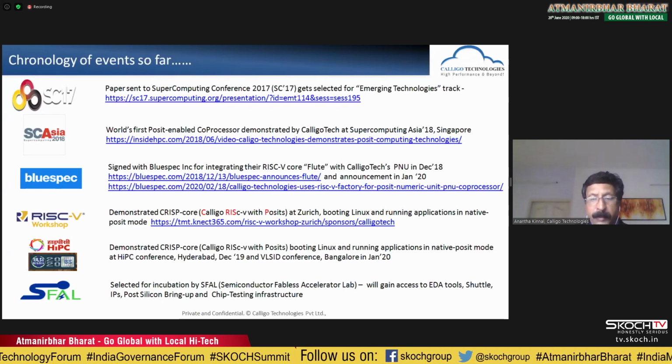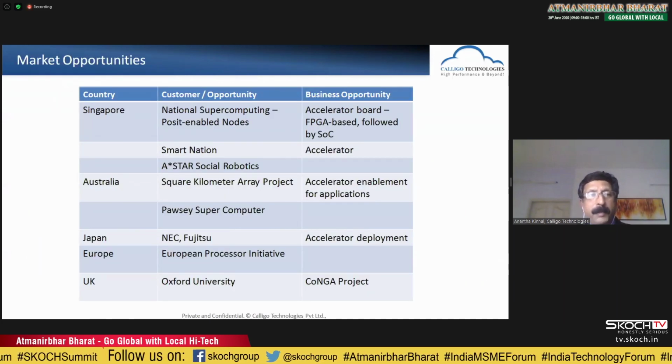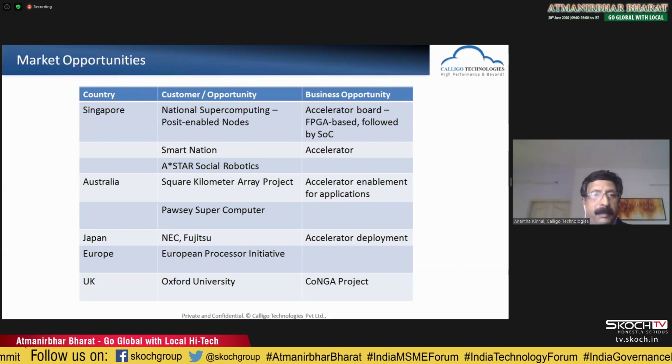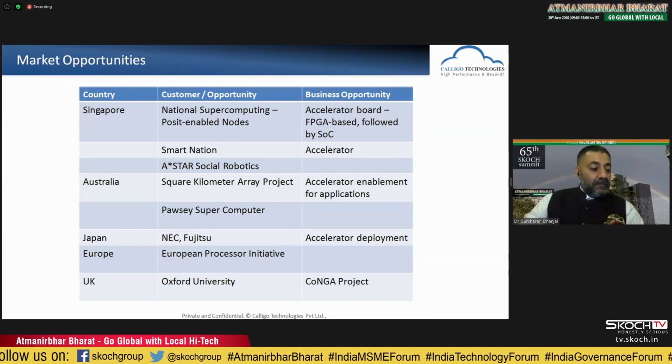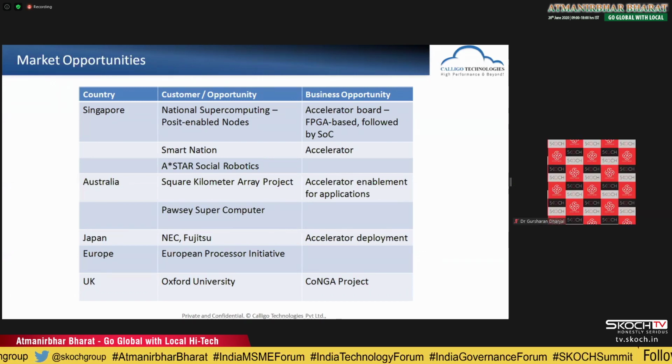Because of this, we get access to the EDA tools, shuttle for silicon manufacturing, and post-silicon activities for testing and things like that. So, in terms of market opportunities, this is actually very wide, because computing is such an important basic requirement everywhere. So Singapore, Australia, Japan, Europe, UK, many of these are already working on POSIT-enabled designs in some form or the other.